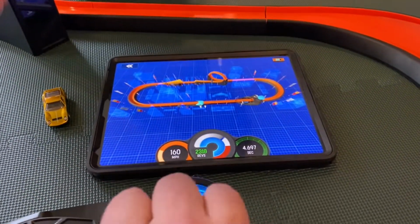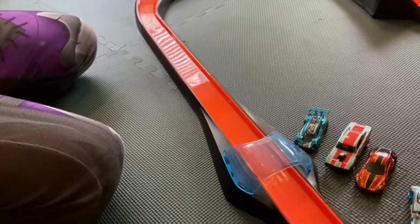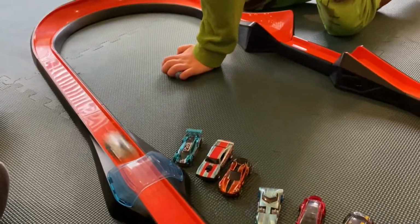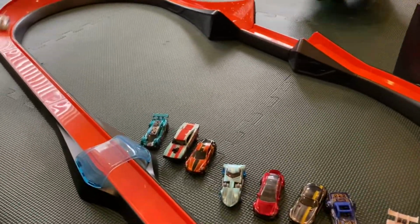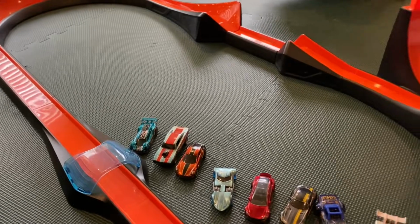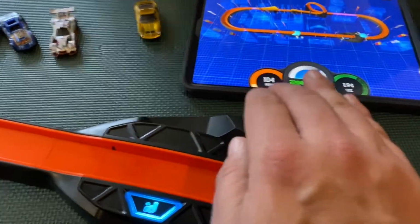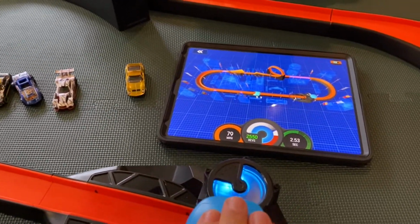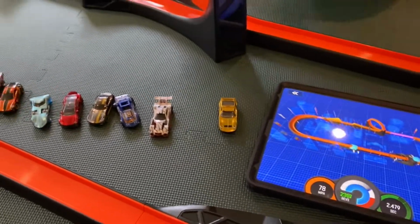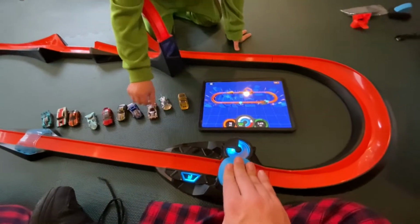All right, let's try it again. See how hard this is. You have to be really careful. You got to keep it in this zone here. It's just hard to do. All right, let's start. And if you do, it goes pretty fast. Awesome. Let's go to a wide angle so we can see more of the track. Let's do it again. Can I change cars? You can change cars.